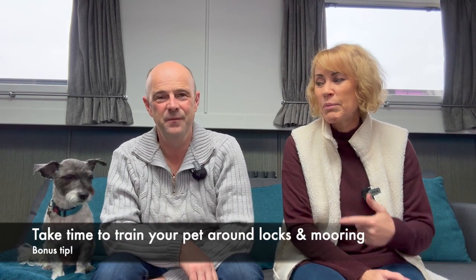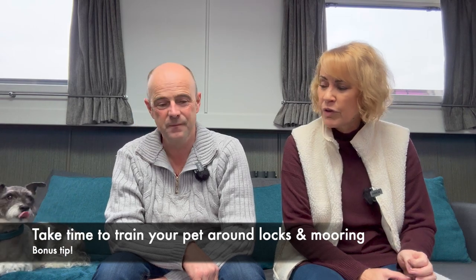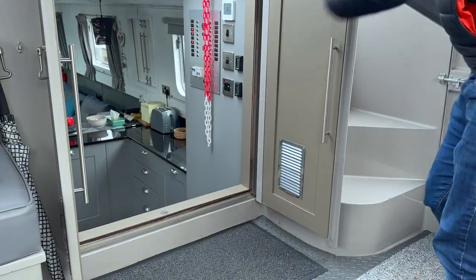Bailey doesn't venture out on his own anyway because he can't manage the steps. But with Buster, we've trained him with what we want him to do in a lock. Locks are dangerous places. So Buster knows that when we get to a lock, Richard says, in. He normally just sits on the stern or the bow step and waits for us to do our thing, and then he comes back out again.